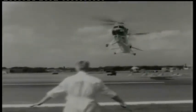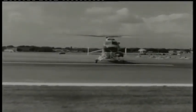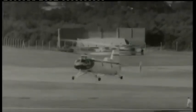Another Napier unit, the Gazelle, powers this new helicopter, the Bristol 192. Mechanics cover the air intakes, leaving only one power unit in action. Both engines being synchronized, it's possible to drive the two rotors on one engine. As Europe's largest military helicopter, this safety factor is a big consideration.